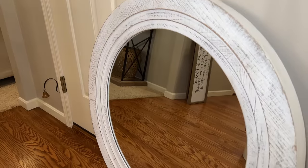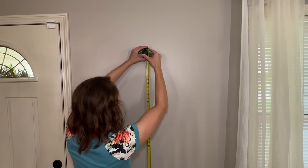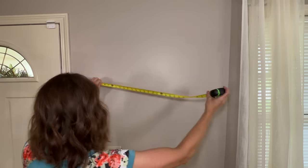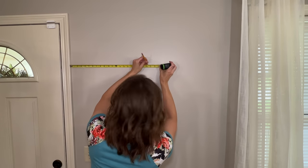Here's the mirror that I'll be hanging. Now it's from Hobby Lobby. I'm not sure if it's still available. And if you remember, I had it hung in our dining room, but I think moving it over here is better because not only is it going to brighten the space, but you can quickly take a glimpse of yourself before opening your door or heading outside.